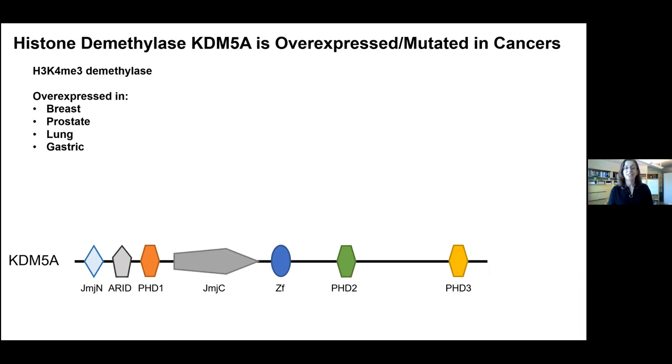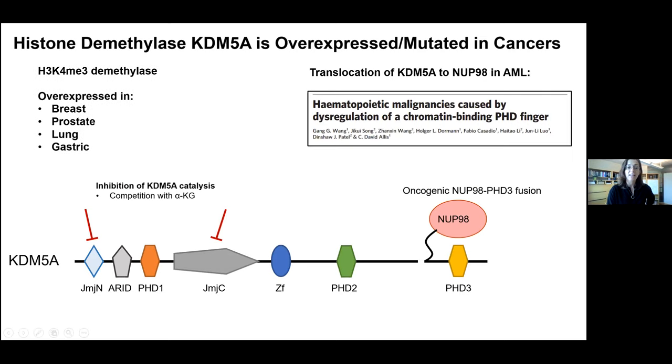We've heard already today beautiful talks explaining the histone demethylase class of epigenetic erasers and the KDM5 family. The enzyme that I'll be talking about today is a member of this family. It's demethylase KDM5A, which is a complex multi-domain protein that is overexpressed in a number of cancers. The catalytic domain removes H3K4 trimethylation.